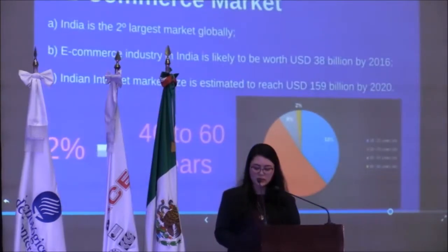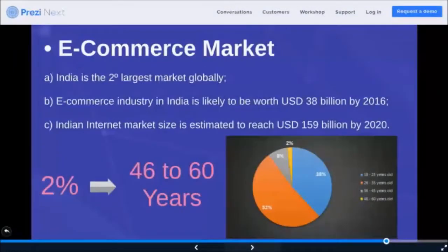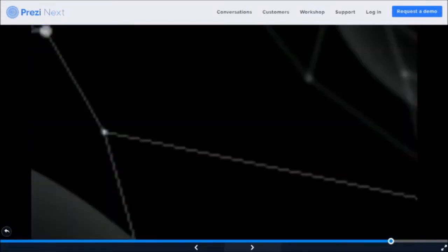As you can see in this next slide, e-commerce in the market in India is rapidly growing. So we're planning to sell our product online, which will enable us to save some costs.